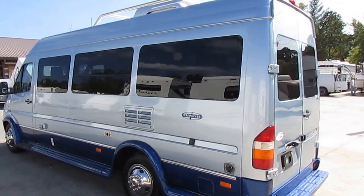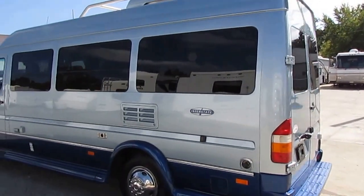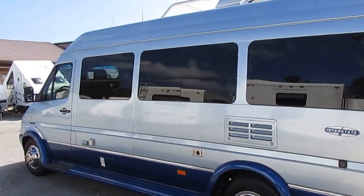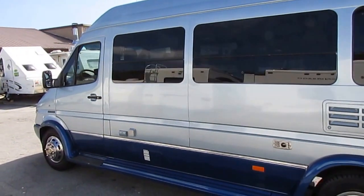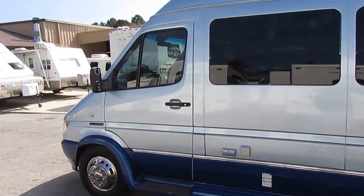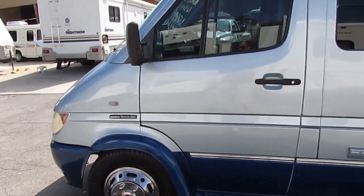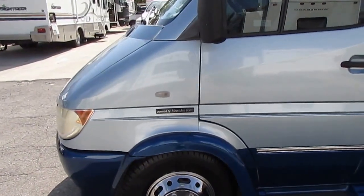And I'm going to tell you, you get online, you look at what other people are asking for these 2004 Interstates, they're $50,000, $60,000, but we've got this one with only 68,000 miles for $39,900. I mean, this is a diesel motorhome. You'll never wear this machine out. You can run 400,000 or 500,000 miles on this thing and still have a dependable vehicle.